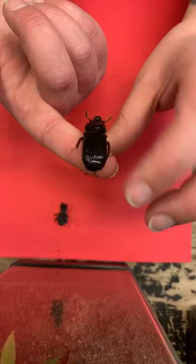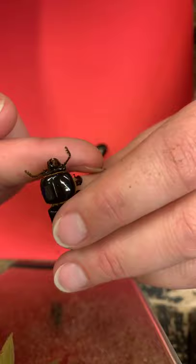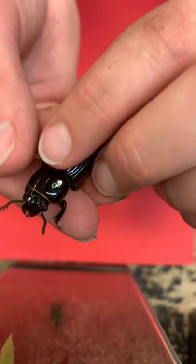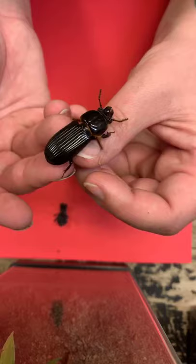Now we want to look at this guy up close, don't we? I know I do. So look at his antennae. Aren't those cool? Looks like he's got little combs on the end of it, and they're very, very hairy. Those hairs are called setae. The setae is used for feeling vibrations, but also picking up smells or odors called pheromones.